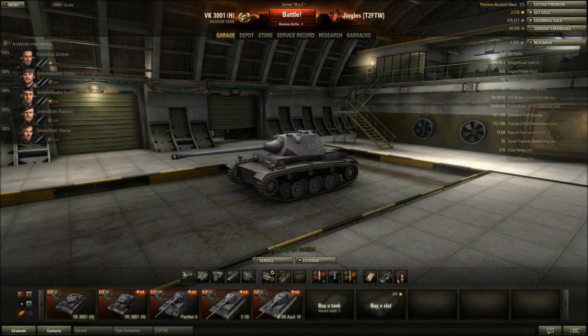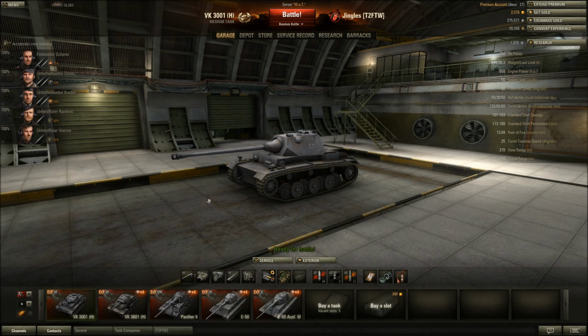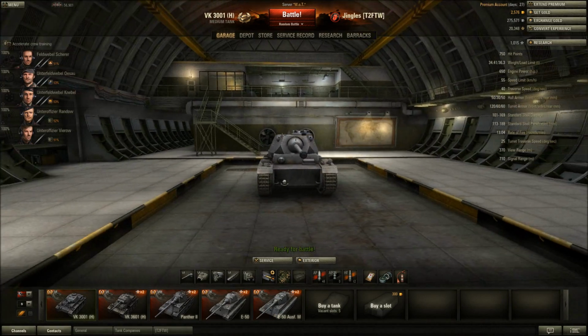The 88 really suffers at anything over 200-meter range, where it just doesn't have the penetration. The velocity of the shell just isn't enough. It just doesn't sustain penetration at range. The 75mm does, on the other hand. The penetration's better to start off with, and it just seems to maintain the penetration because it's a high-velocity 75mm shell. So it gives you more options, I think, using that.